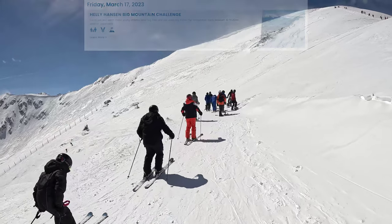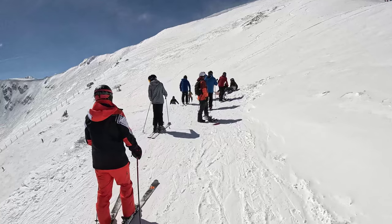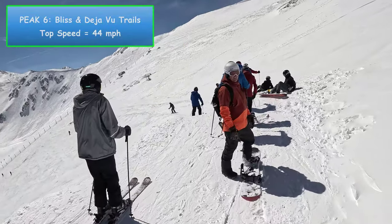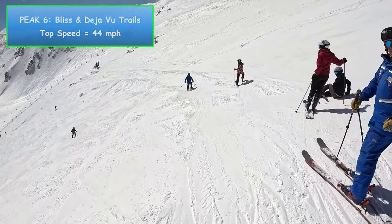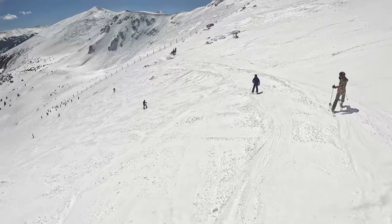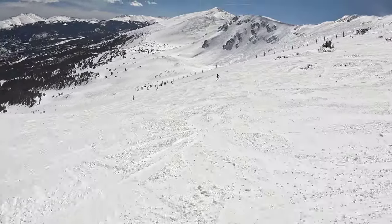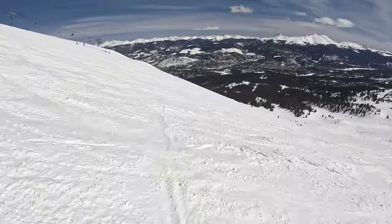Number four, Peak 6 was actually part of a massive expansion that took place in December of 2013, just 10 years ago. Also, many times Peak 6 will be considerably less busy than the rest of the resort. This intermediate terrain is ideal for anyone who has a need for speed. Without further ado, let's check it out.